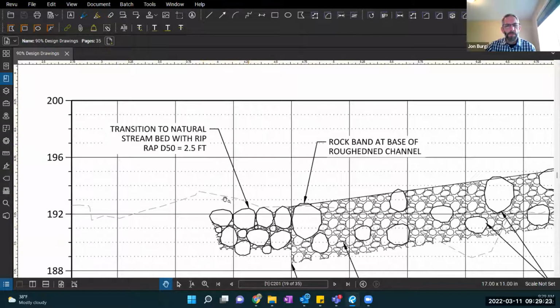That should not be riprap. It'll be the same ESM material that they use in this, but we'll just be selecting out the larger rocks there. Okay, thank you. That is what we're trying to do there.